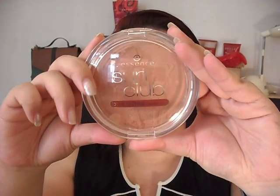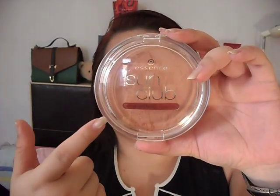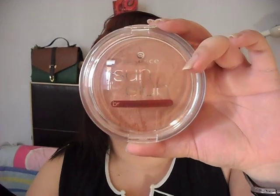Anyway, let's move on. Another face product that I use is the Essence Sun Club for Brunettes, darker skin. It's the matte bronzing powder that looks like this. If I remember right, it's $7.90. Anyway, I'll post the link to the product information in my blog. This is in 02 Sunny. This color is very orangey, so I think it's more suitable for those who are very fair or have a warmer skin tone. For me, I didn't use a lot today.